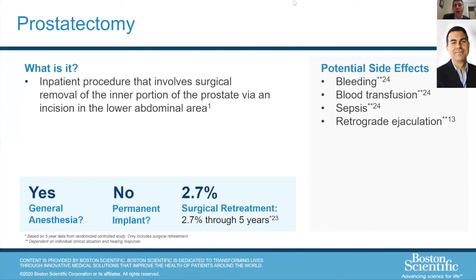And so there are still indications for this, and there are still guys that need a procedure like this. But my objective is to avoid a procedure like this. And my objective is to always see what's going to be the thing that's easiest for the patient to get through and most effective.